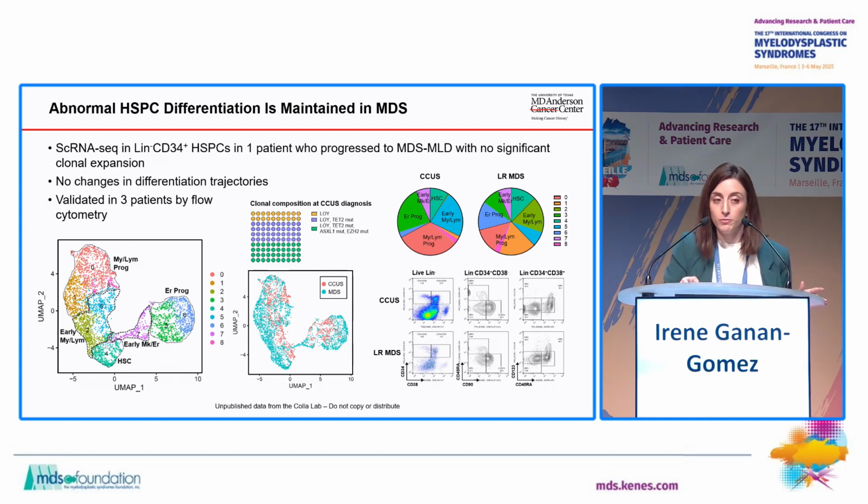And what we observed in this patient at the time of progressive disease is that, as you can see on the pie charts, cells clustered in different transcriptional clusters. There were some new clusters, which meant that there were some changes in gene expression. But when we grouped the clusters by lineage, there were really no changes in the lineage distribution of the cells. This meant there is no change in the differentiation trajectory of the cells at the time of MDS diagnosis.